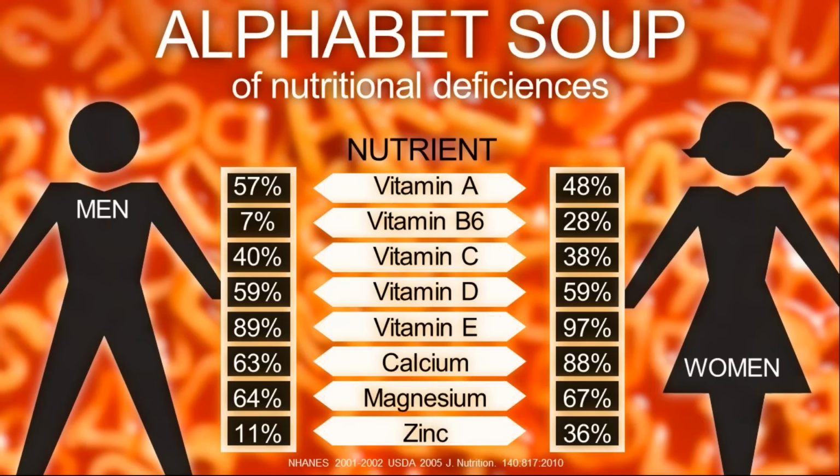So there are different deficiencies based on age and type, and we would like to bridge that, all right, or to make sure that we give the right nutrition by providing good levels or good quality supplementation. So you see there, the magnesium: 64% of men are deficient with magnesium and 67% of women are deficient with magnesium. The high prevalence of osteoporosis in women could be linked because 88% of women are calcium deficient. And again, vitamin E, 97% of women are deficient with vitamin E. So the percentage that you see is the percentage of deficiency between the men and the women.